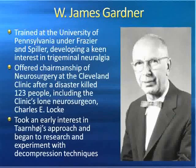And after he finished his residency that same year, Cleveland Clinic had a major disaster. A bunch of X-ray films in the basement of their outpatient clinic caught on fire. The entire building burned down. 123 people, including many famous physicians there, and their only neurosurgeon, Dr. Locke, passed away. And Dr. Gardner was recruited to the clinic to take over and establish the Department of Neurosurgery.